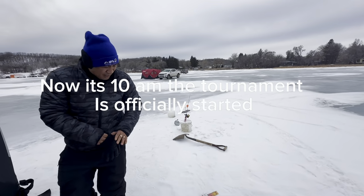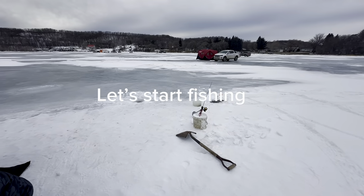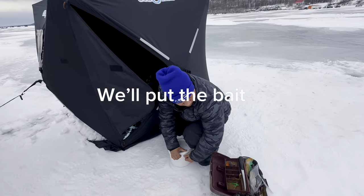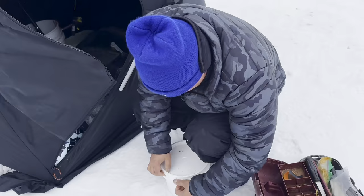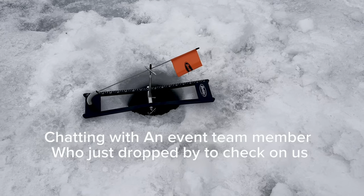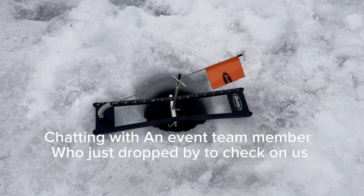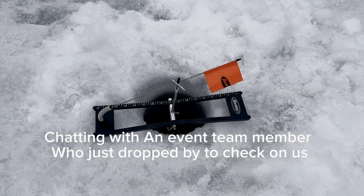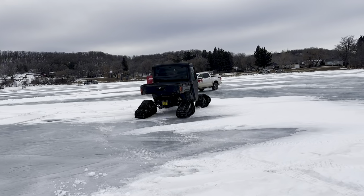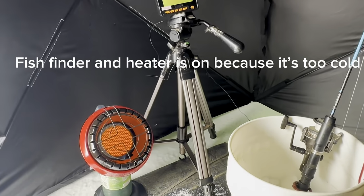O'clock. The tournament is officially started. Pwede nang magfish. Yan, maglalagay na. Maglalagay na kami ng bait. Maybe night. Oh, you're just waiting. You want a live action shot of that flip? Finder is on, tsaka yung heater kasi ang lamig.